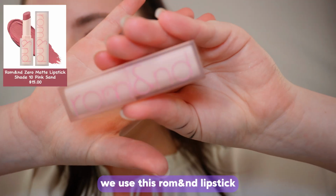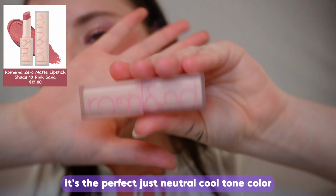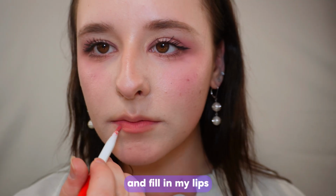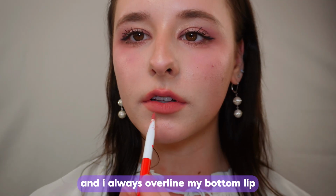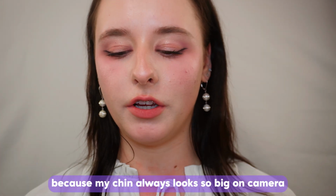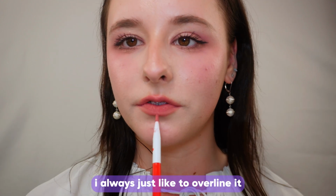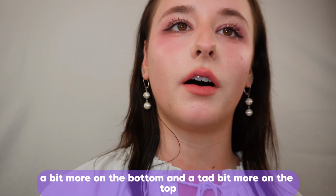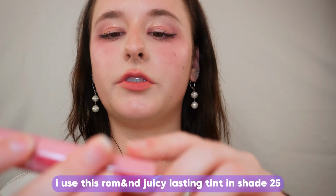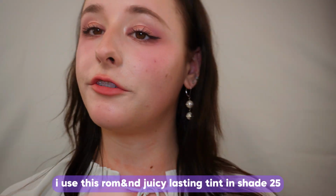I'm going to use this Romand lipstick. It's the perfect, just neutral, cool tone color. It's in shade 10. And to fill in my lips. And I always overline my bottom lip just a little bit more than usual because my chin always looks so big on camera for some reason. So I always just like to overline it a bit more on the bottom and a tad bit more on the top. I use this Romand Juicy Lasting Tint in shade 25 Bear Grape.